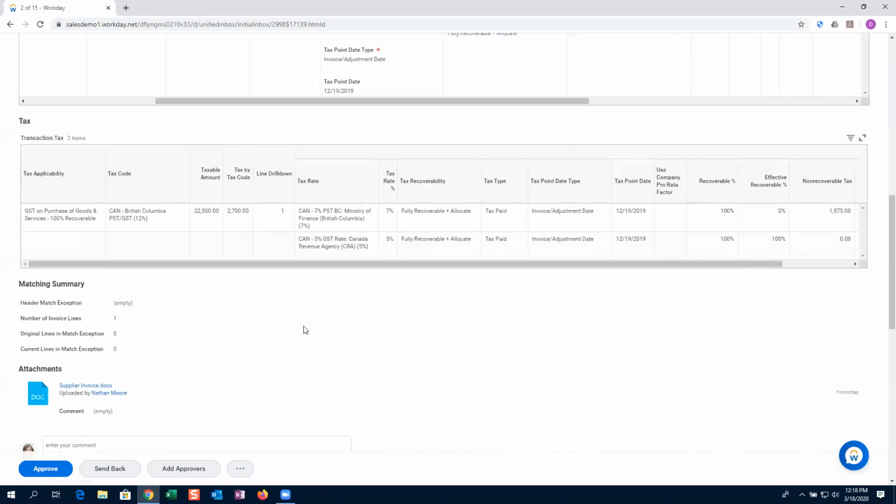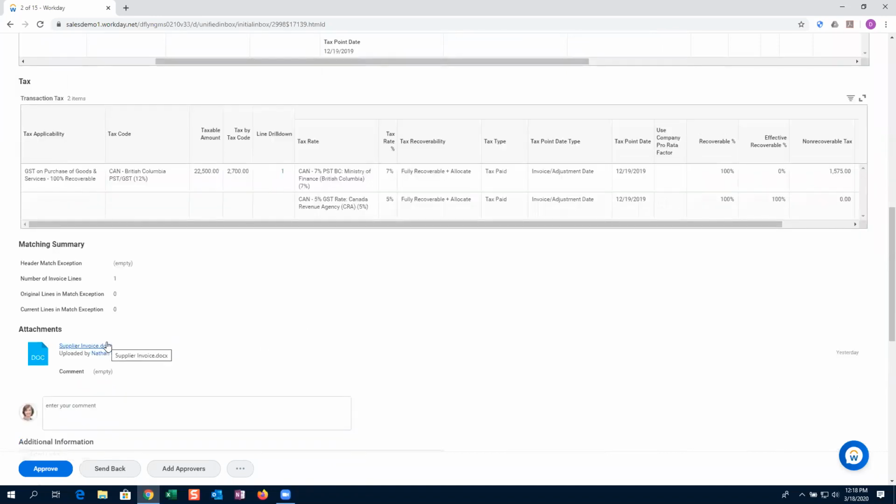As we scroll down further, she has the ability to see the source documentation. So Workday does support the scanning of invoices. We can present the source documentation directly within the workflow. And there's no limitation to the number of source documents that you can store within the application. All of those attachments will live with this record for its entirety.